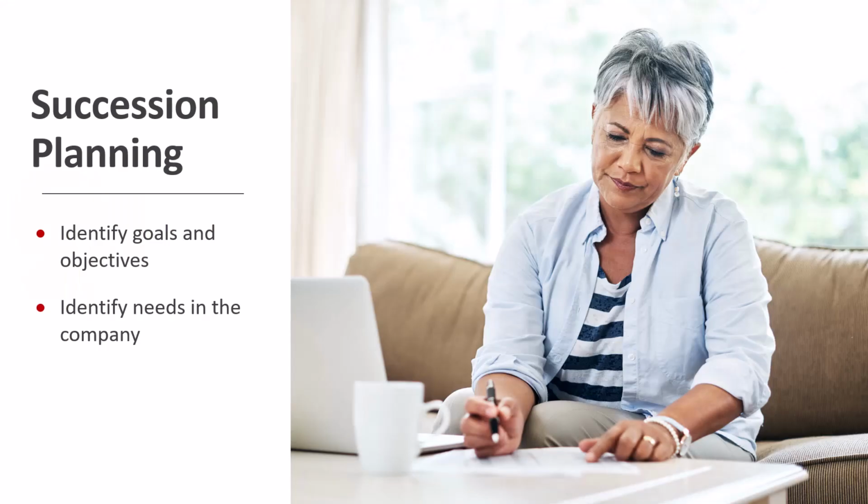Succession planning. Successful succession planning develops a pool of talent so that there are more than enough qualified candidates to fill the vacancies in leadership. This strategy requires recruiting qualified talent, creating a talent pool, and instilling loyalty in employees. Identify goals and objectives. Common goals include profitability, employee loyalty, service, and productivity. Identify needs in the company. Consider changes in the responsibilities of different positions the company develops.